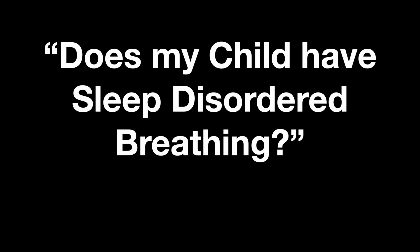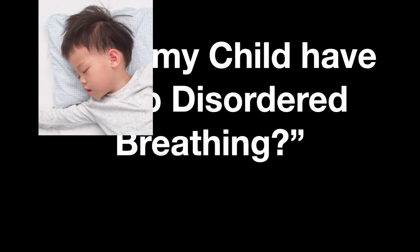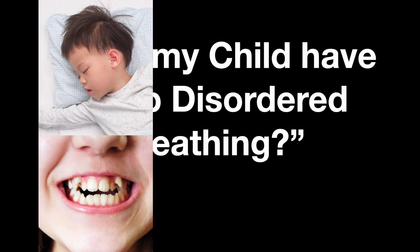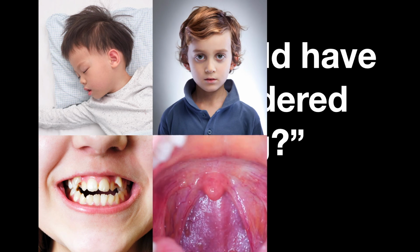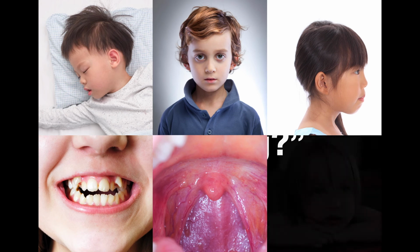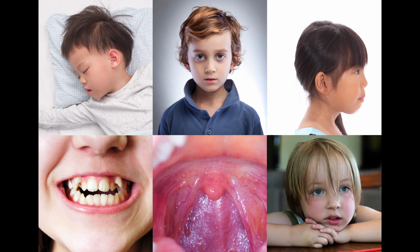There are a few common signs of SDB. Snoring and/or sleep apnea episodes, crowded or crooked teeth, dark circles under their eyes, irritated or swollen tonsils, a receding chin or an overbite, 24/7 mouth breathing.